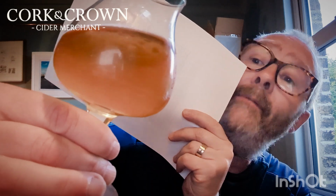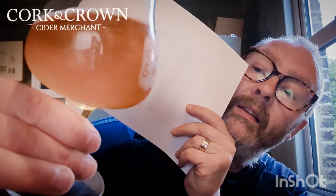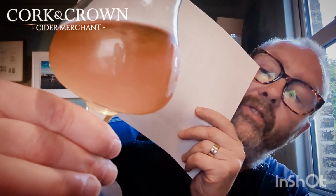It's lovely, hazy. But that might just be some condensation on the glass as well, because it's such a hot day. But it will be hazy because it's unfiltered. They have nothing added to it whatsoever, except a little bit of sulfites at the very beginning when it's pressed, just to allow the wild yeast to do its stuff and get rid of any baddies. Because baddies are very, very sensitive to sulfites. But the wild yeast are not. So you can get rid of the baddies and keep the goodies by adding just the right amount, which isn't very much at all. Okay, let's smell it.